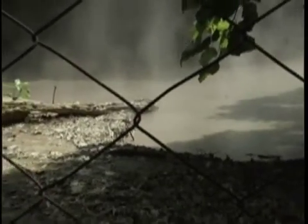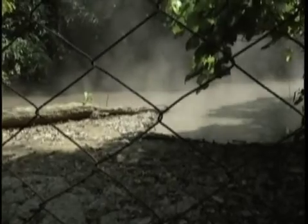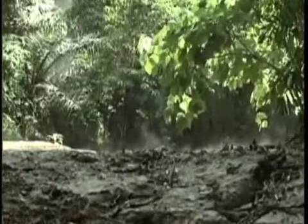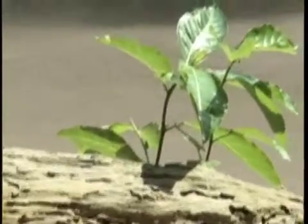The mud spring's temperature is very hot, so we really prohibit the visitors from entering behind the fence. Concerted efforts are being undertaken to conserve and protect the ASEAN Heritage Park.